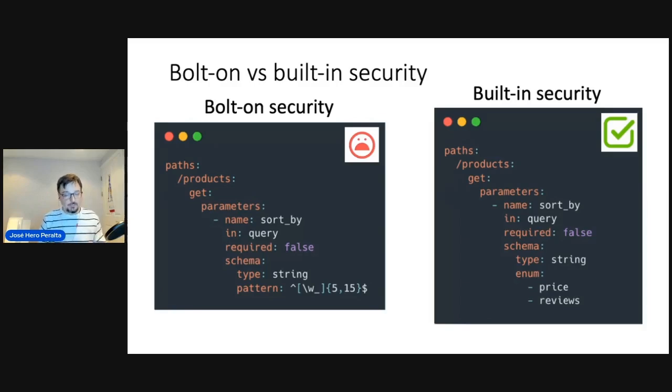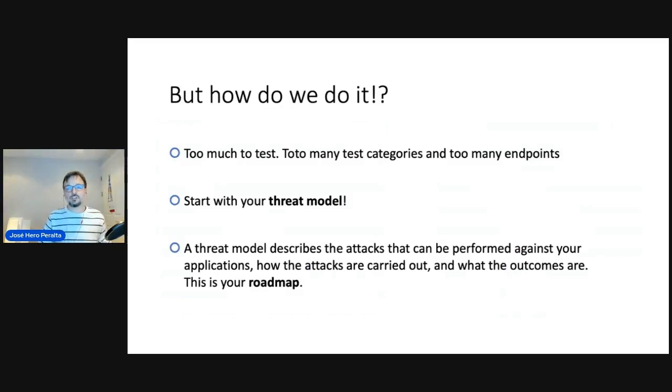And because we're designing the API at that very moment, the application, we are looking at the database schemas and all of those things, we realize, well, sort by is intended to be used with two values, price or reviews. So let's just constrain it that way. It's a simple enumeration. And so this is how we do security by design. And so we do this from the beginning. We don't capture this problem at the end. We have fewer iterations in the QA and security assessment process. We deliver faster. We have more confidence in our security posture.